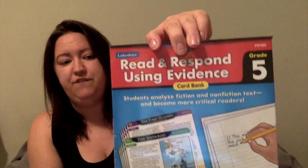So this is something that I think you guys are going to be like, I can't believe you bought that for your kids, but I did. So this is one of the biggest purchases that I made. Let me just read it first. Read and respond using evidence card bank. Students analyze fiction and nonfiction text and become more critical readers, and it has 60 cards in it. And as you can see, this is for grade 5.